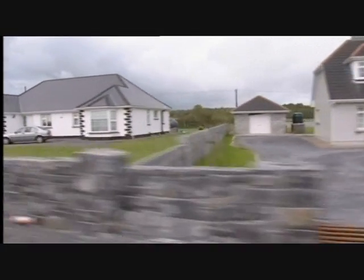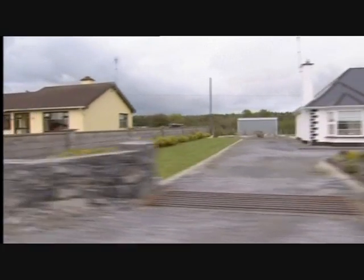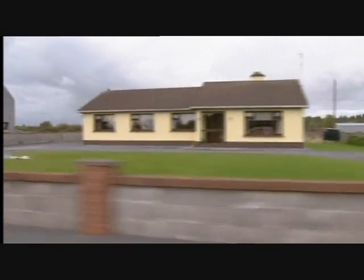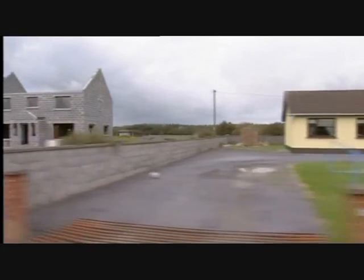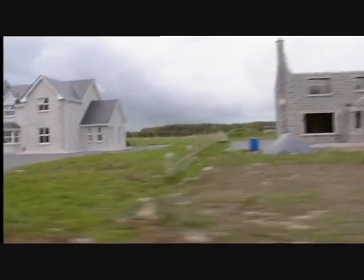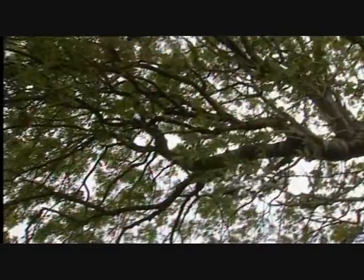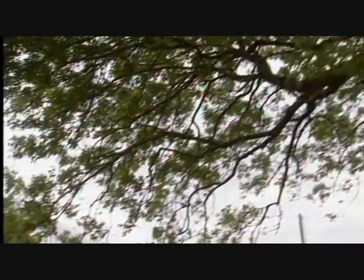I worked as a student in an office in Galway, and even then, in the late 70s, the whole of the west of Ireland was being covered in the most pretty hideous kind of hacienda bungalow bliss, blight as we would call it. And since then it's got worse. I mean, as the Irish economy has taken off, the pressures on building have transformed the place.